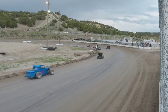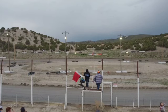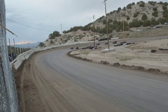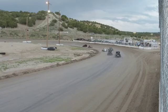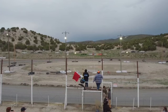Good hole shot by the three of Smart. Smart with Rogers in tow. Rogers with a good run off of turn number two. Smart to the bottom. Rogers looking to cross him over. Coming through turn number four as they cross the start finish, neck and neck. Leading that lap will be Rick Rogers. Rick Rogers is your leader, followed by Justin Smart and the number three.